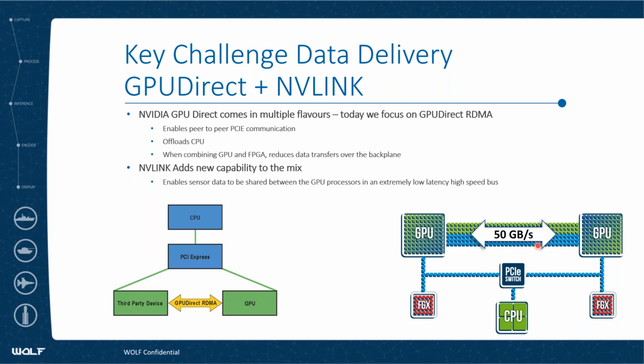And it basically turns these two GPU processors into one shared heterogeneous processor. So in this case, we add FPGAs into the design, and we can basically push data to the GPUs, and the GPUs can be working together to solve a larger problem.